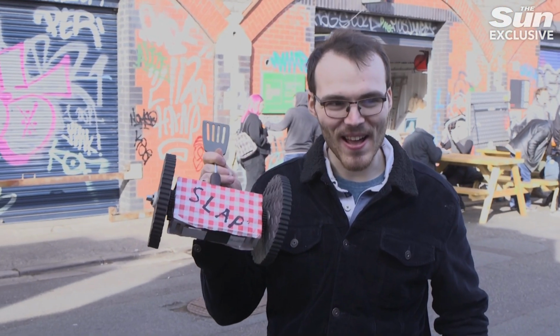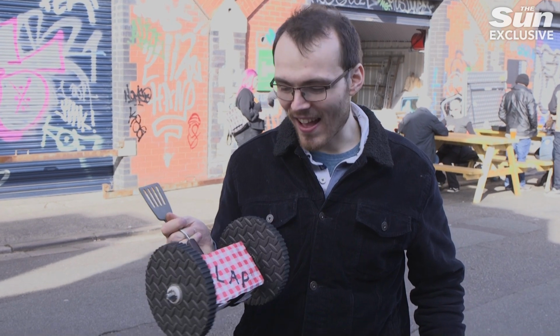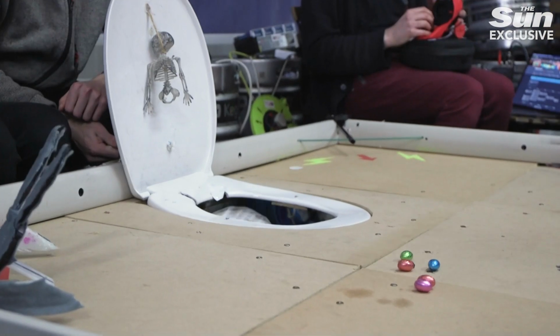This is Slap. It's using a fish slice and some big wheels, and as the name suggests, it slaps. It deteriorated slowly over the years into its current form. It used to be a serious robot and it's now a fish slice.